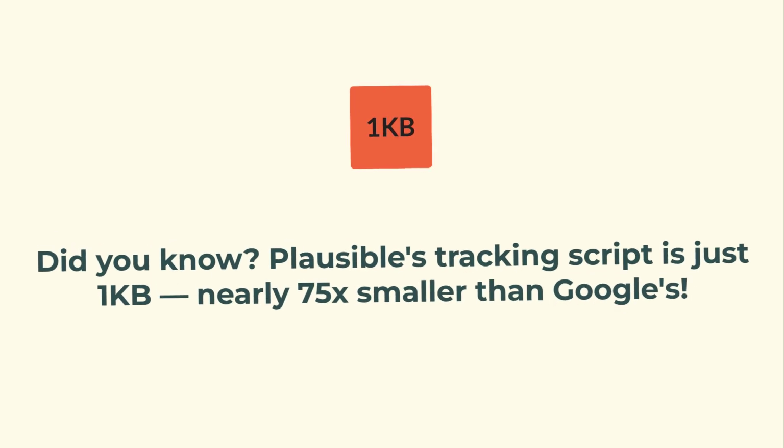Oh, and here's something cool. Did you know Plausible's tracking script clocks in at just 1 KB? Yeah, you heard me. That's almost 75 times smaller than Google Analytics' script. Kinda wild if you care about page speed, right?